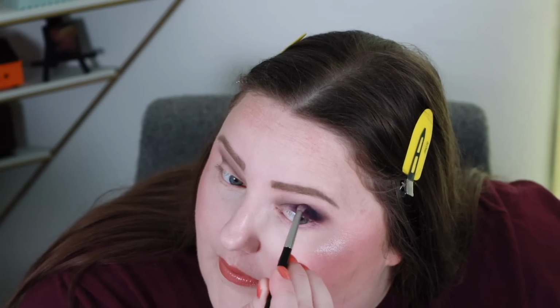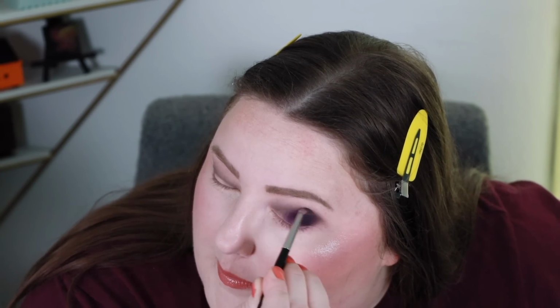Go back in with that brown shade just to blend the outer edges. There is a little bit of fallout, but that's just for me because I'm rushing a little bit because I need to go to work soon. I'm just gonna keep blending. So I have a little bit of purple, a little bit of black. I like this.